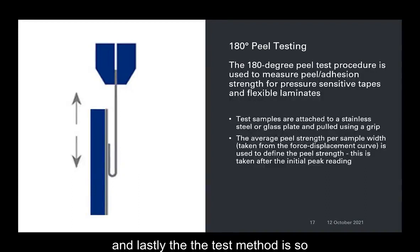And lastly, the test method is so popular that the ASTM D3330 dictates what kind of calculations you're looking for in that test application. So that's the speed of the test, where you start the test, where the test ends, and so on. So this is what a typical ASTM D3330 test looks like.